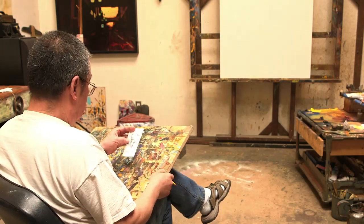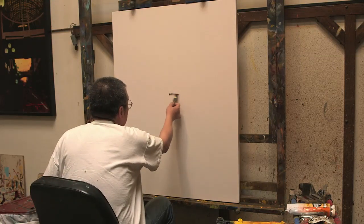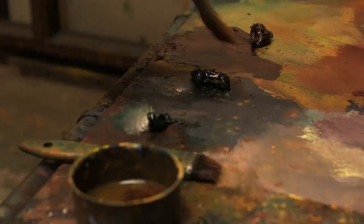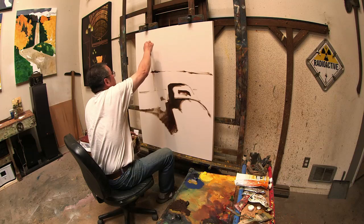I carefully transfer the structure of the composition onto the canvas. Sometimes there are only a few lines, depending on the need to precisely divide the canvas. Then I'll let it sit, look at it, and readjust.